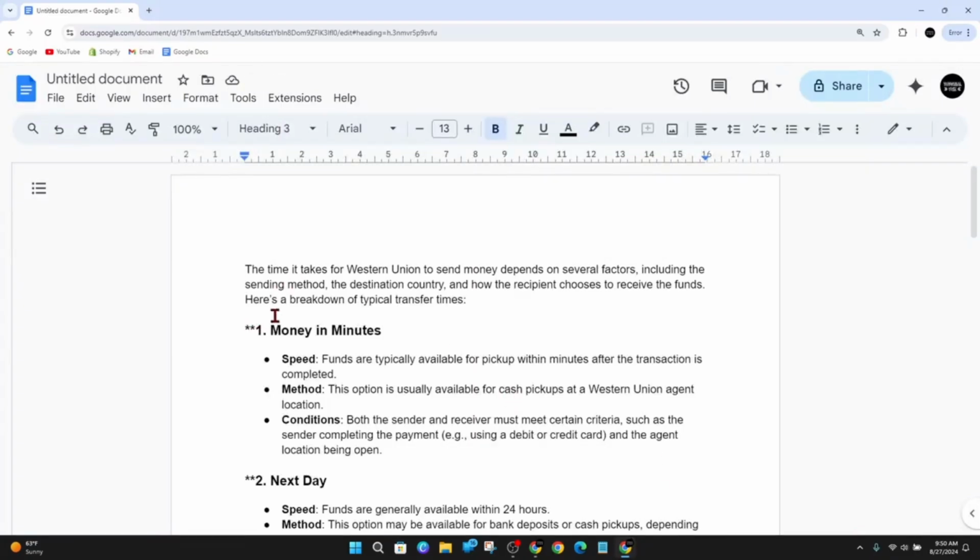Alright, so the time it takes for Western Union to send money depends on several factors, including sending methods, the destination country, and how the recipient chooses to receive the funds. So here's a breakdown on typical transfer times. Number one here, money in minutes. Speed: funds are typically available for pickup within minutes, as the title says, after the transaction is completed.